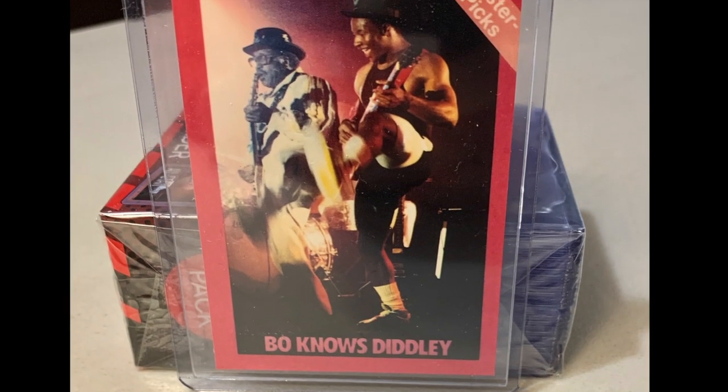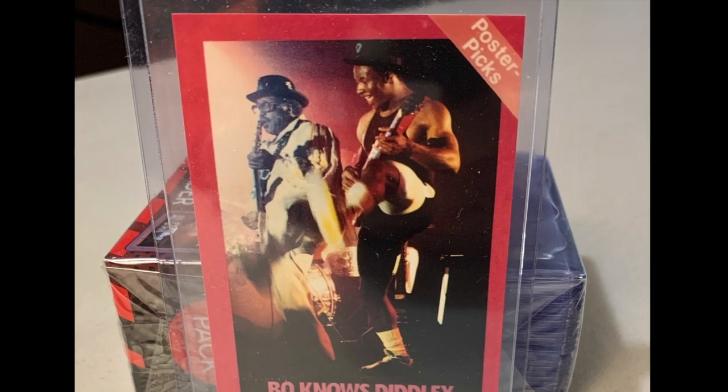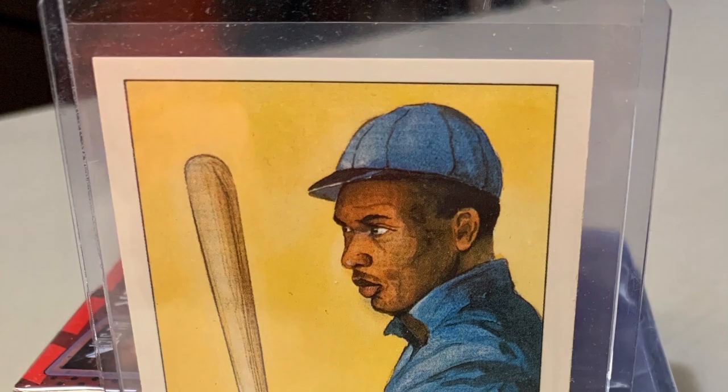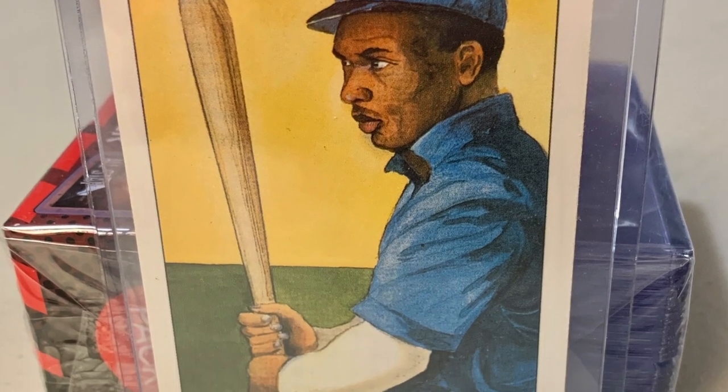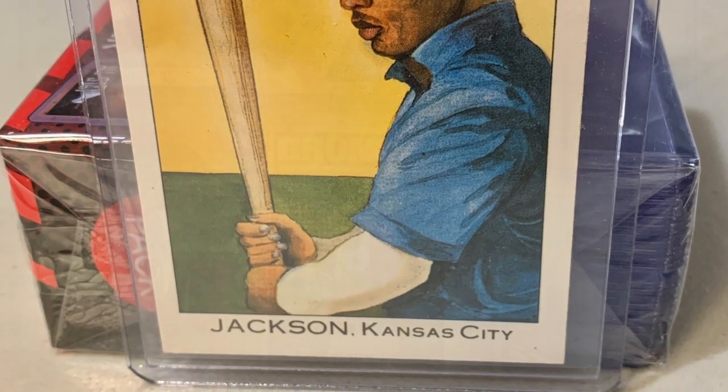Here's another interesting card I found stashed away. It's a Bo Jackson Poster Picks Bo Knows Diddley card. I don't know much about it. There's no indication on the card who manufactured it, or anything else. If you know anything about this one, please let me know.